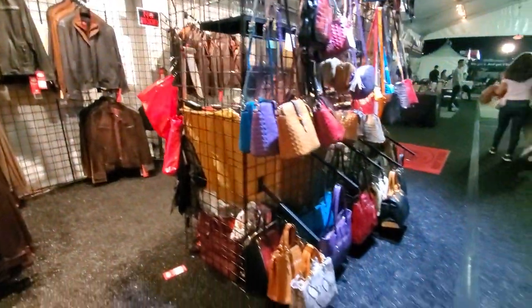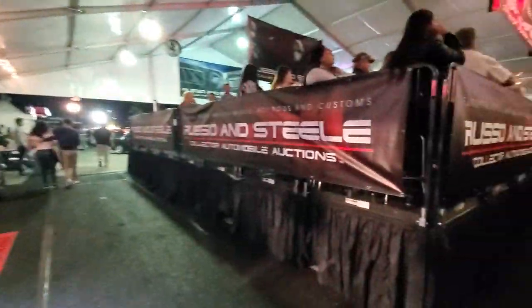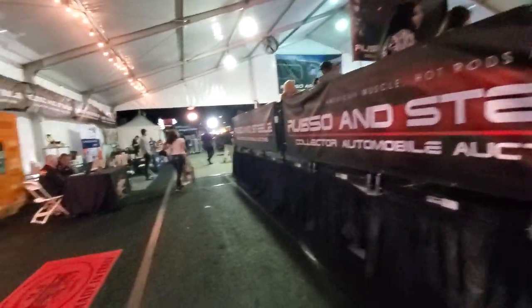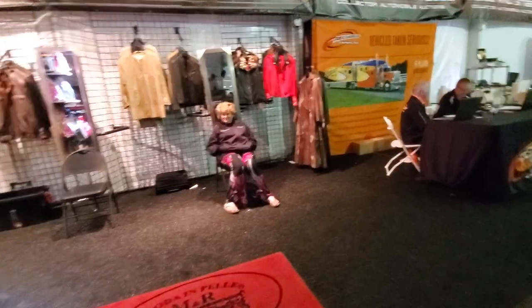All kinds of stuff. Women's handbags. You can sit up in the mezzanine, the VIP section, get cocktails. Yeah, you can sit down there, wait for somebody to come in and buy a jacket.